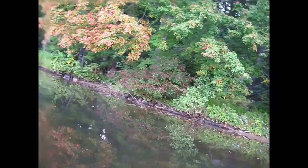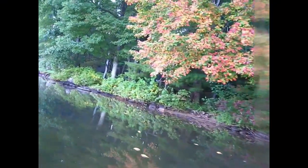There's a little shack behind all the thicket of branches here. It's been broken down for years. You can hardly see it now. It's so heavily overgrown.